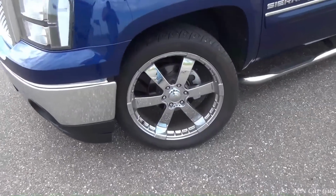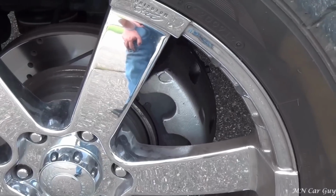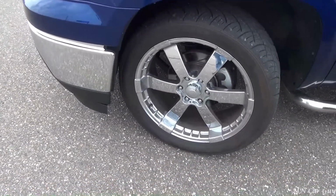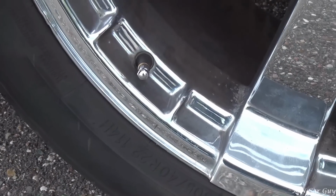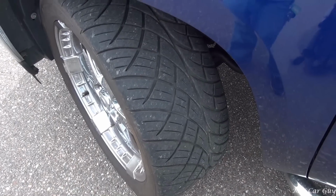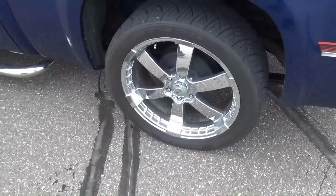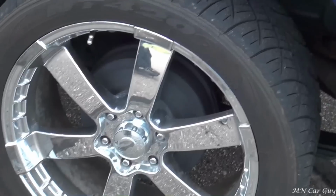Another thing I want to show off here is these are drilled and slotted rotors, even painted the caliper. These are 22-inch chrome rims, and these are 305/40 R22 tires on here. These are gonna hook up like crazy, and I felt it. At some point in time, I'll do a conversion from the drum brakes to disc brakes in the back. They just function better.